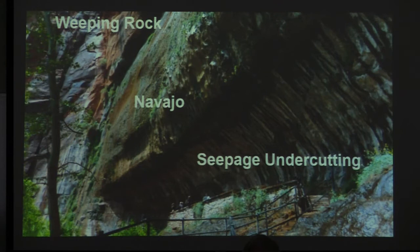In Zion National Park, springs frequently occur along the contact, because of the permeable Navajo sandstone and the underlying impermeable Kayenta formation. These create an alcove. So here again is Navajo undercutting along the Kayenta, and here the undercutting is by spring seepage. This is Weeping Rock.